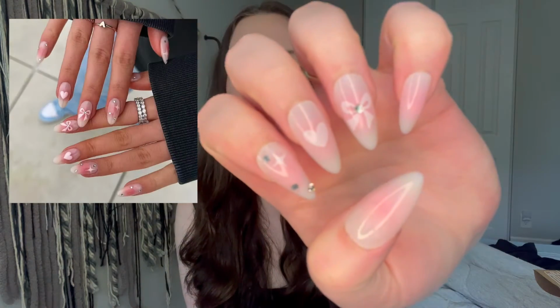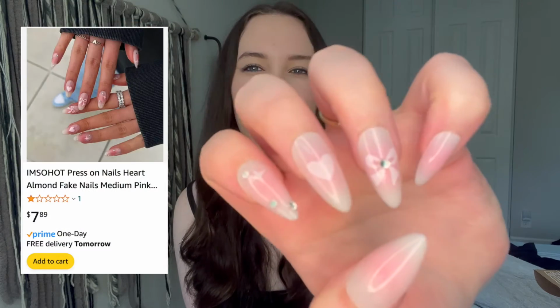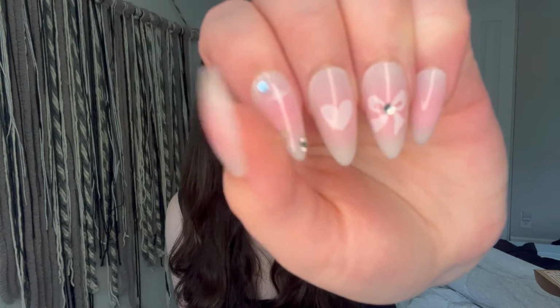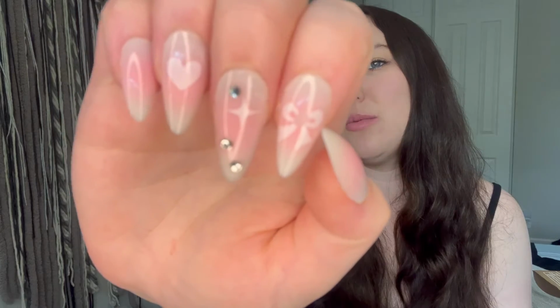First, we can start off with my nails because these are from Temu. So this is what they look like. I'll put a little picture up as well. They have little rhinestones. They're very, I think it's called coquette style, with the little bows and the gems. Two of these gems have fallen off. And then on this one, the gem on my pointer finger fell off as well.